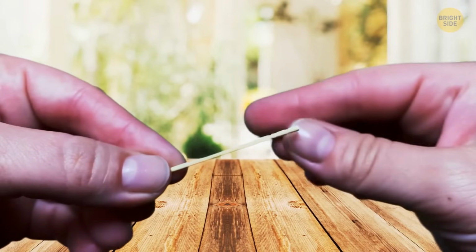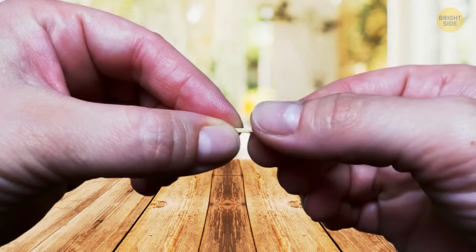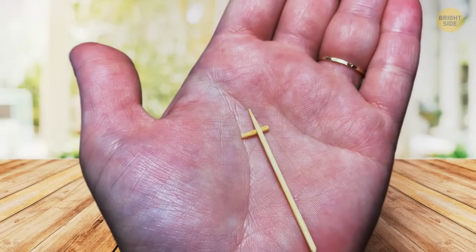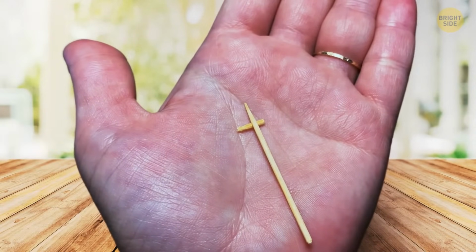You might have noticed that sometimes there are ridges in toothpick tops. It's more hygienic because when you break that off, you can prop the toothpick up on it, and it won't touch anything.